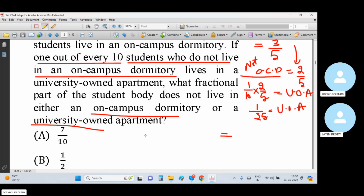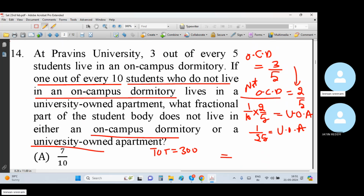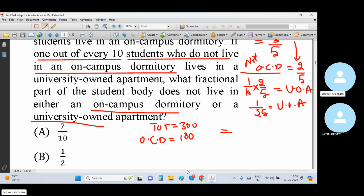Let's see. For example, if the total number of students is say 300, right, buddy? Yes, sir. 3 by 5th of students live in the on-campus dormitory, right? On-campus dormitory, how many people are there? 3 by 5 means 180? Yes, sir. So this 2 by 5, not on-campus dormitory, is obviously 120, right? Yes, sir.